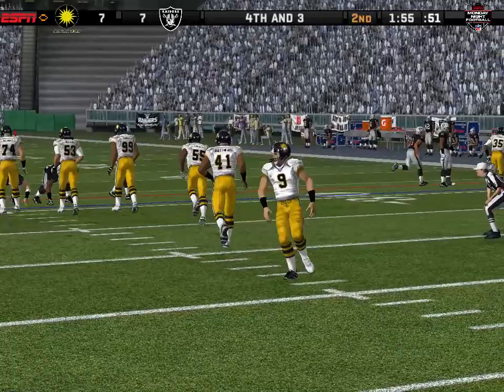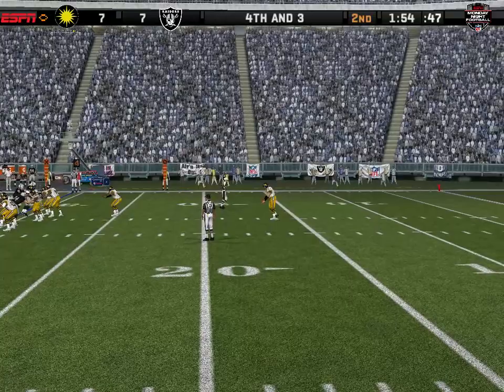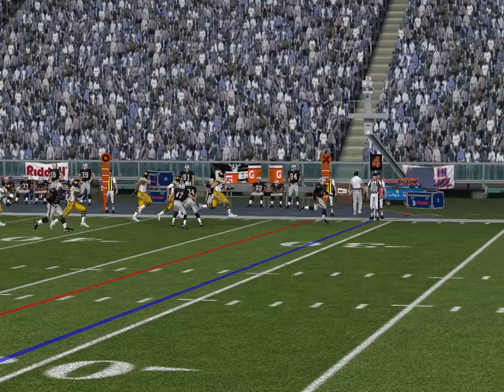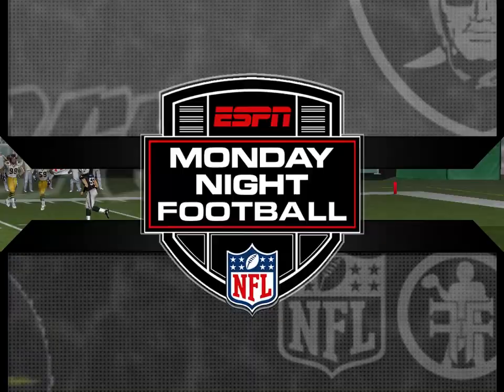So three and out, and they'll line up to punt from the 25-yard line. The 40, the 30, room to run. The 20, the 10, high-stepping to the end zone. He dives, touchdown.